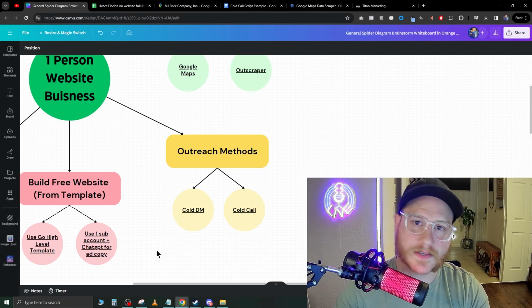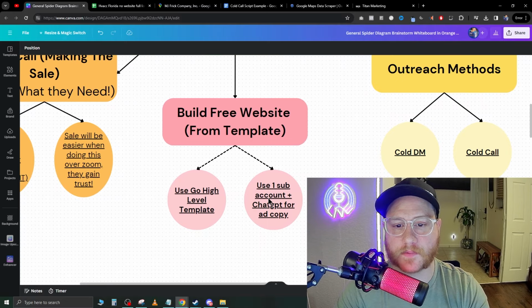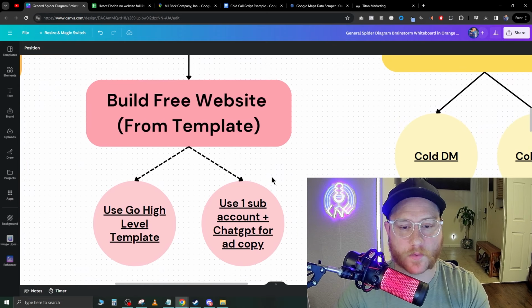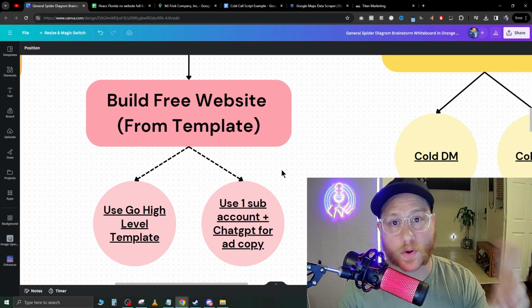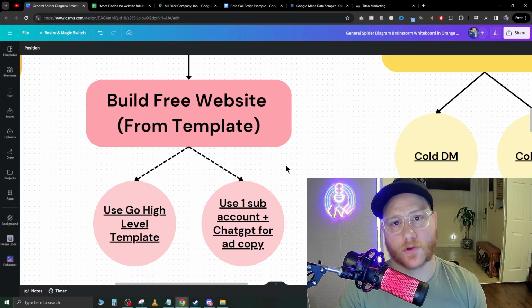Now, you would use a similar script for a cold DM. I'm not going to go too in depth on that one, because we're going to move over to the next step. The next step is building the free website, and we're going to do this from a template. We're going to target one specific niche and create one specific template, and then we're just going to add their logo at the top.